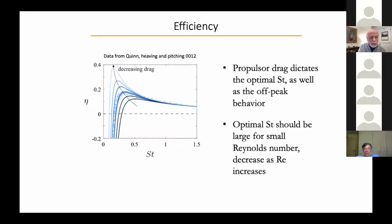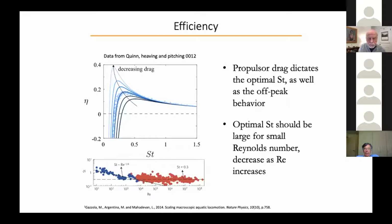decreases, which is really the Reynolds number increasing. As we go to the left here, the peak in the efficiency curve also shifts to lower Strouhal numbers. And that's something that we see in biology. This is a compendium of aquatic locomotion over a huge Reynolds number range, and the best data that's available on the Strouhal number. So you can see that at high Reynolds numbers, we would expect the Strouhal number to be low, and it sort of averages out at 0.3 for a lot of these swimmers.